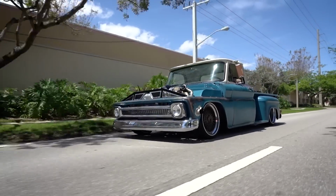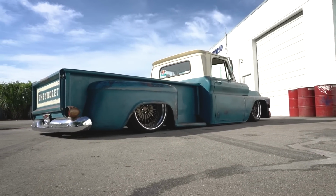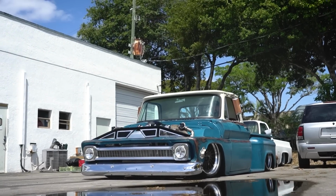Born and raised in Florida, Mike grew up riding dirt bikes and four-wheelers. A fabricator by trade, Mike has become a household name in the Florida car community, thanks in part to this build and through his workshop, Salvage to Savage.